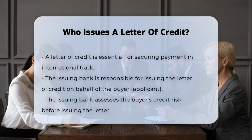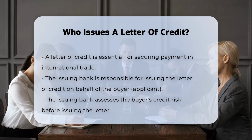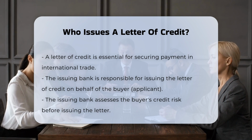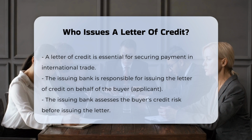A letter of credit is issued by a bank, specifically known as the issuing bank. This bank acts on behalf of the buyer, who is typically referred to as the applicant. The issuing bank's role is to assess the buyer's credit risk and then issue the letter of credit, which serves as a guarantee that the seller will be paid once certain conditions are met.